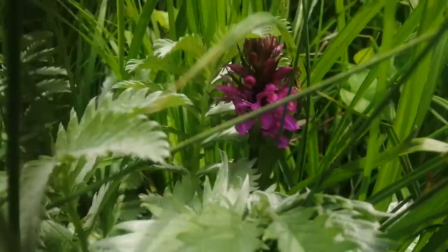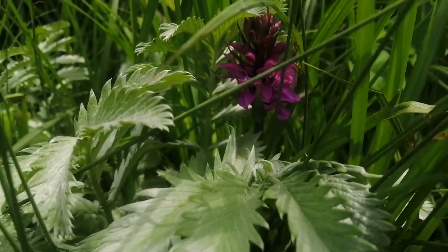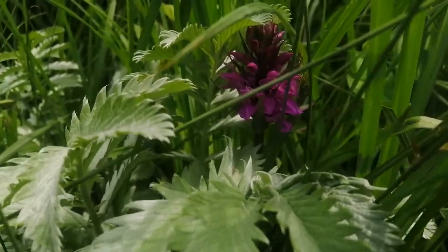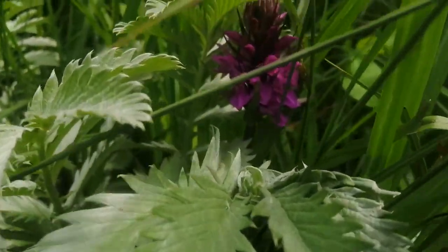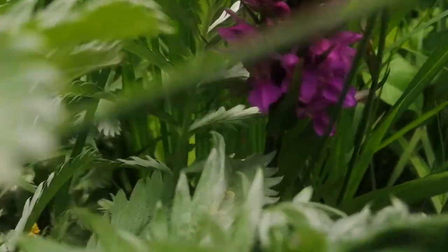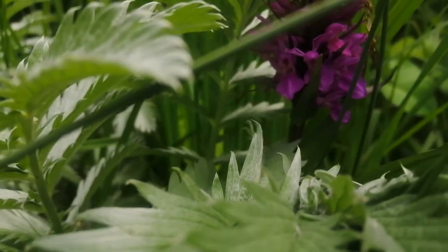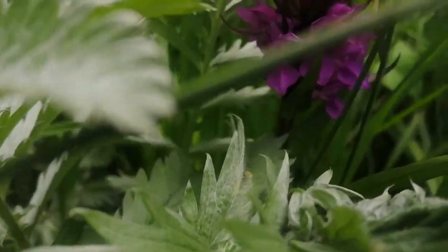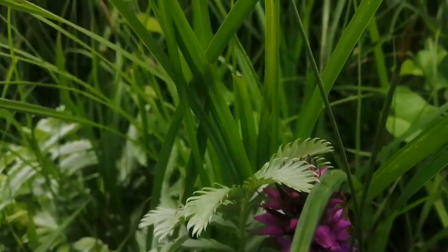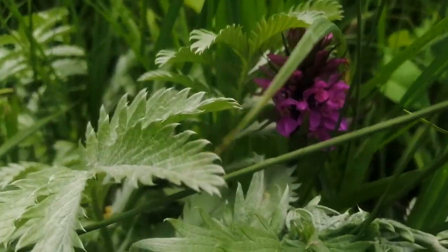Well, I'm at Colwick Lakes, and here on the border of the lake I've found an orchid that I wasn't expecting. These are, I believe, southern marsh orchids. They have the right shaped petals and sepals. It's certainly not a great-winged or any other or a spotted orchid, and the leaves don't have any spots. So really unexpected to see that.